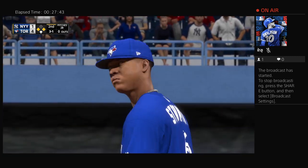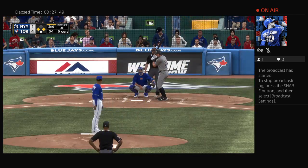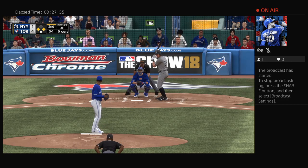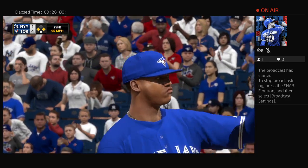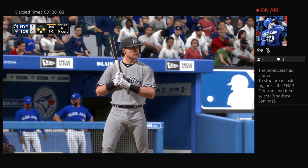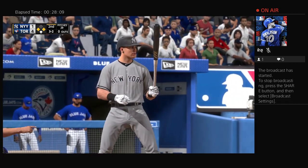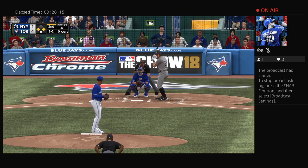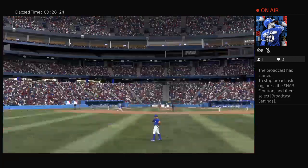3-1 with 2 on, and this is where you've got to be geared up for something to drive. I don't think you can just groove him one right here. You still have to try to make a competitive pitch. Looking at a tough pitch called a strike. Runners at the corners here, nobody out. Swing and a miss, and they'll come all the way back from 3-0 to punch him out.